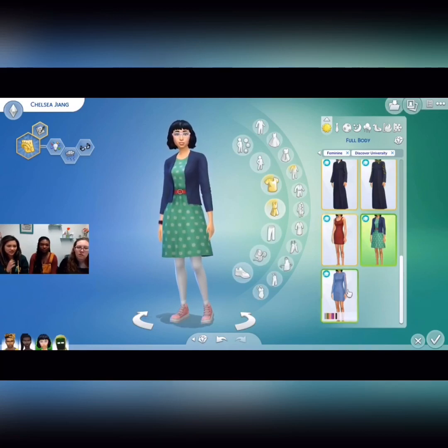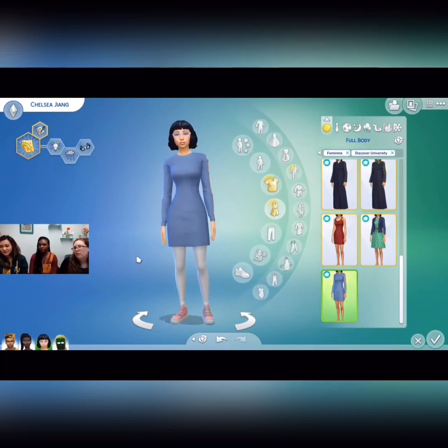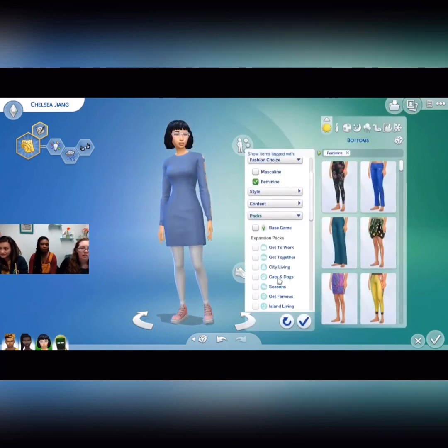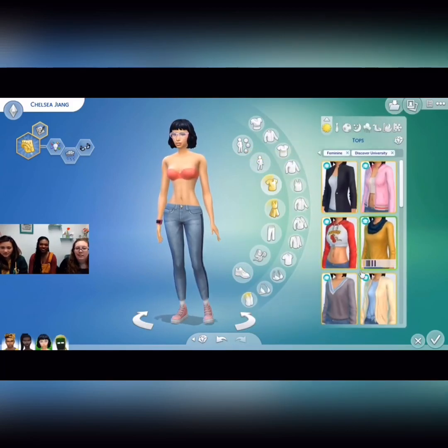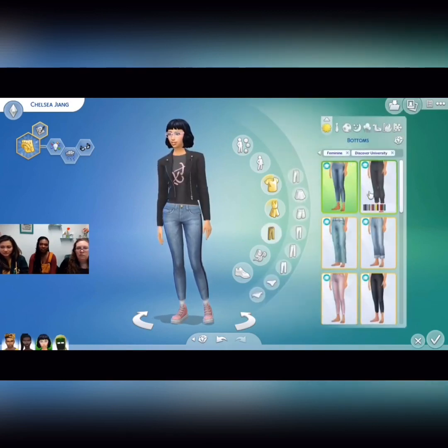Can you change your body shape? I can't right now because we're not in plan Cass. I just did plan Cass, sorry. And then let's see, what are some pants? Oh, I probably should not have done this in this order. Let's go put a shirt back on her. Let's put this on. Okay, so pants.